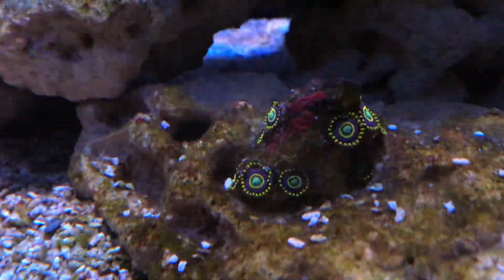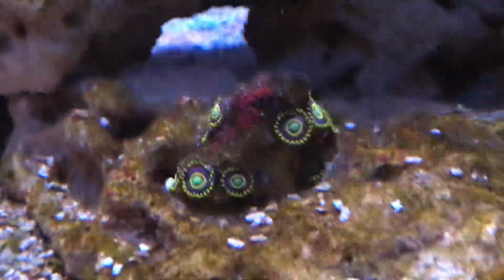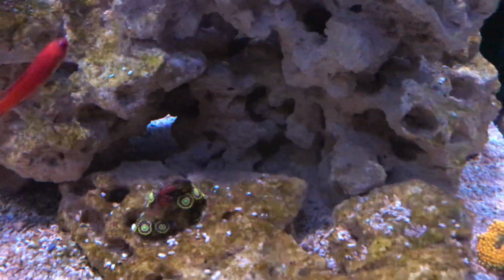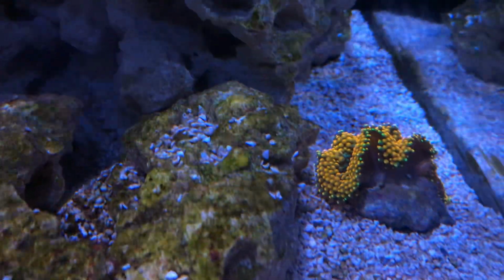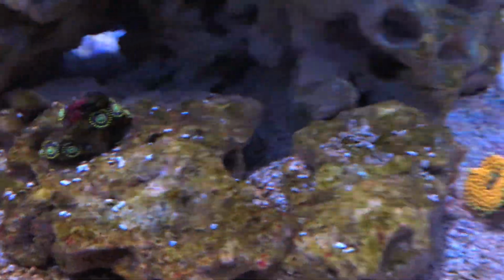These are my blue hornet zoanthids. I love those. Have those in my other tank as well. Just love those. I think one of my favorite zoanthids. And this is my orange Horita.